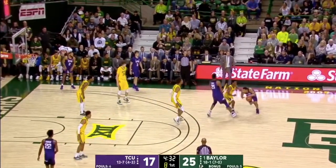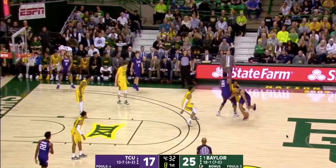So the screen is actually set really well. The ideal way to set a screen is at the back of your defender's hip, and that's exactly where TCU sets the screen. And actually, when watching this game, TCU set their screens pretty much at the back hip every single time. Because 21 of TCU is not a shooter, the Baylor big is able to drop down. We have the Baylor defenders in their gaps.